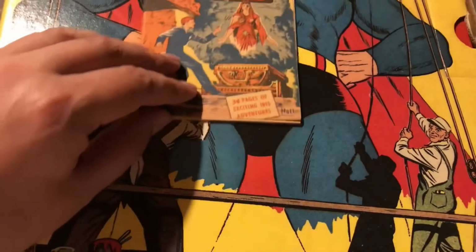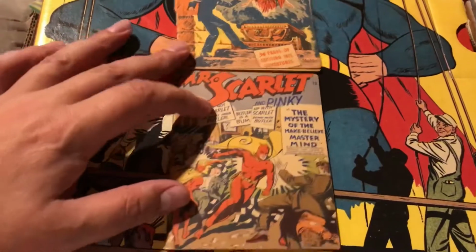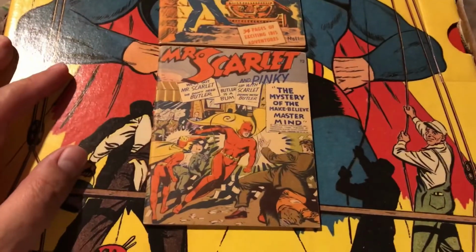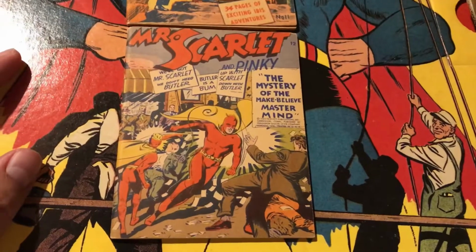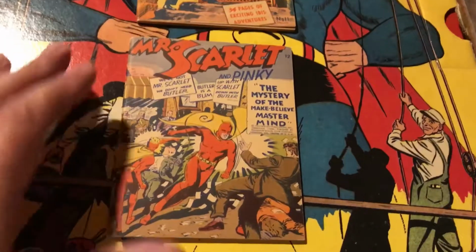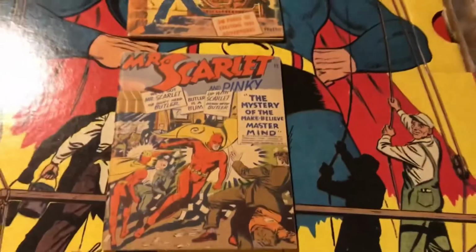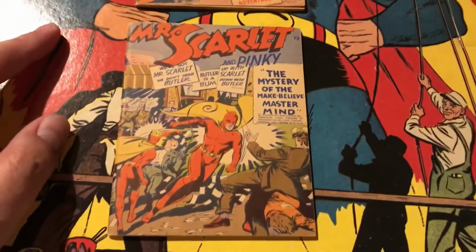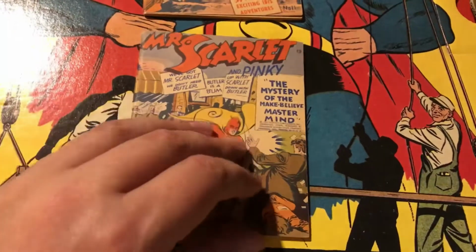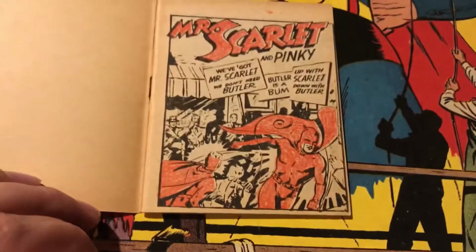And I also, at the same time, bought the next comic, also a Mighty Midget comic, as they're called, Mr. Scarlet and Pinky. And this is number 12. This is the only comic to feature these characters as the lead, as the title characters. They never had a comic of their own besides this. They appeared elsewhere in other series, but the only time they got their own spotlight series was this. And no, that's not crayon. That's actually the coloring job.